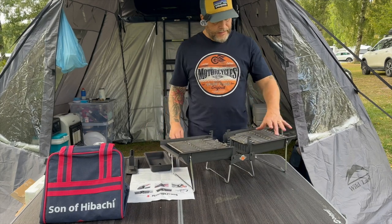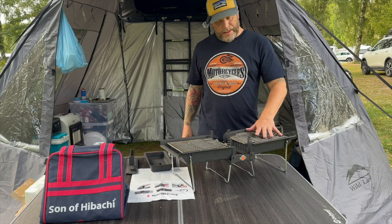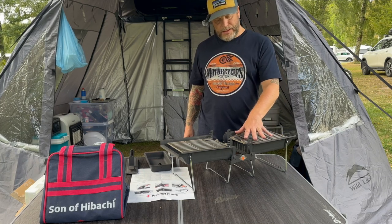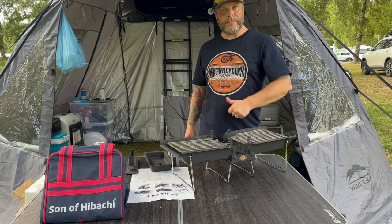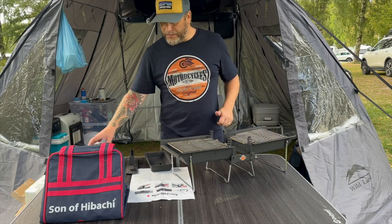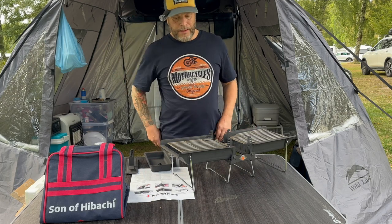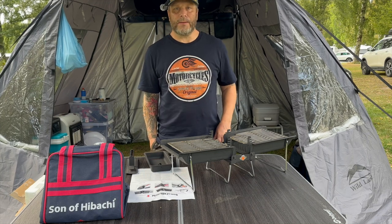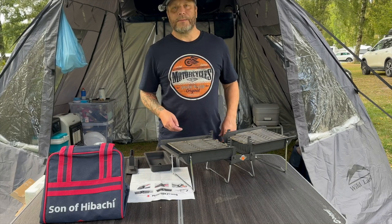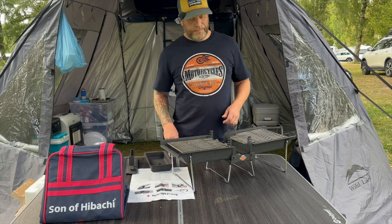So I'm gonna put the coal here. I think I will just use one side today. That's how we do it. So see you guys a bit later. I'm just gonna put this one on the ground and then enjoying my beer for a bit more. Too early to actually start cooking yet.